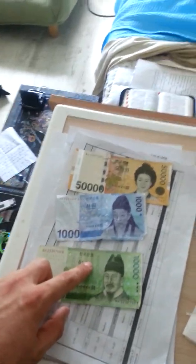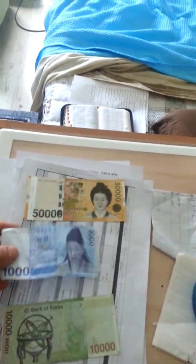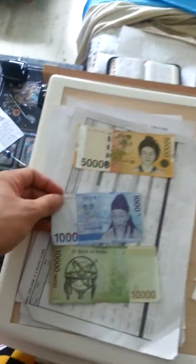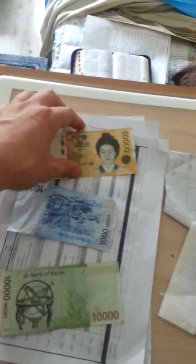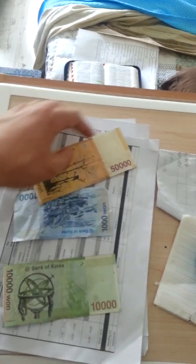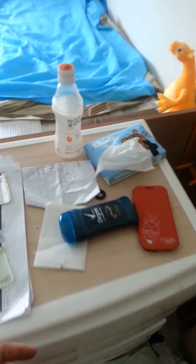This is Korean won. That's what the money is called, won. See, 1,000 won is maybe 90-something cents, and by the time you get to 50,000 won, you're looking at maybe $46 or something. It's pretty cool. Of course, they have the see-through.